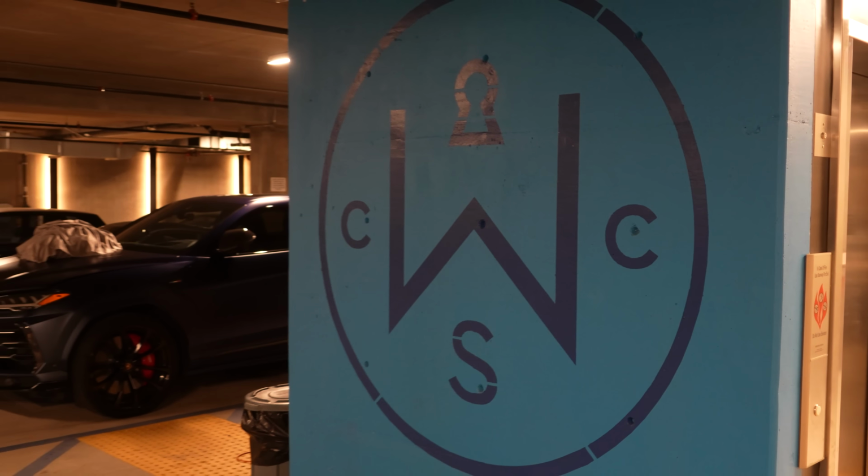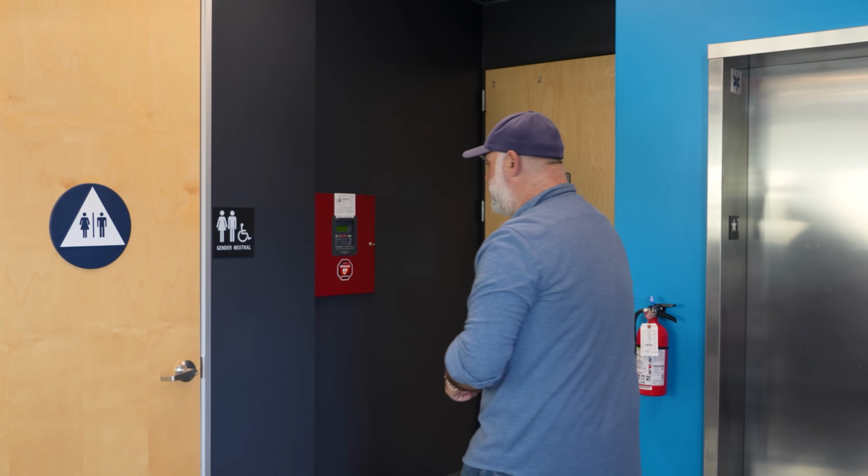This is our shop, Westside Collector Car Storage in Playa Vista, California. We now have two shops. One is in the South Bay, but this is our flagship location. Come on in, let's take a tour.